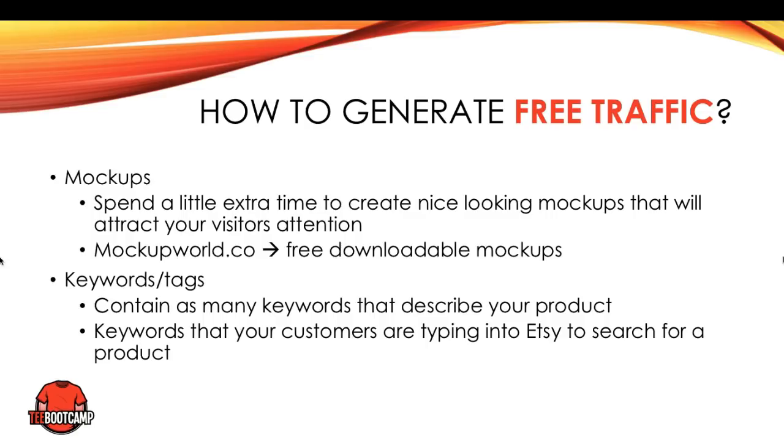The first thing I do is pay attention to my mockups, because Etsy is actually different from how your customers would view your company on Shopify. They view your company on Shopify as more of a brand, versus Etsy is more like Amazon, Wish.com, eBay, where they're actually shopping around. That's the reason why you have to make your mockups look nice and decent, because when your customers are typing a certain keyword into the search bar, they are looking for a particular product that they want to buy.